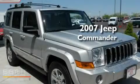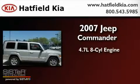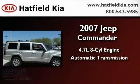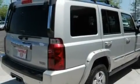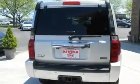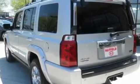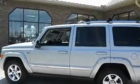This is a 2007 Jeep Commander. It has a 4.7-liter, 8-cylinder engine, an automatic transmission, and 4-wheel drive. Its top features include power-adjustable driver pedals, memory settings for the side-view mirrors, cruise control, a CD player, a leather-wrapped steering wheel, a security system, a passenger-side vanity mirror, a low-tire pressure indicator, a power sunroof, and folding rear seats.